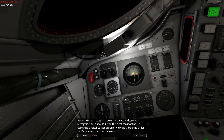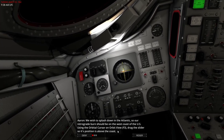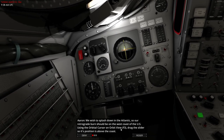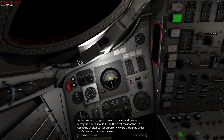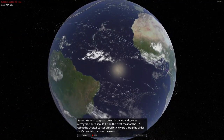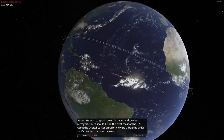We wish to splash down the Atlantic, so our retrograde burn should be on the west coast of the United States, using the orbital cursor on orbit view F3. Drag the slider so its position is above the coast. We get to use the orbital map view now. All right. So this is basically simulating something that ground control can do for us. We obviously wouldn't be able to do this in the capsule.